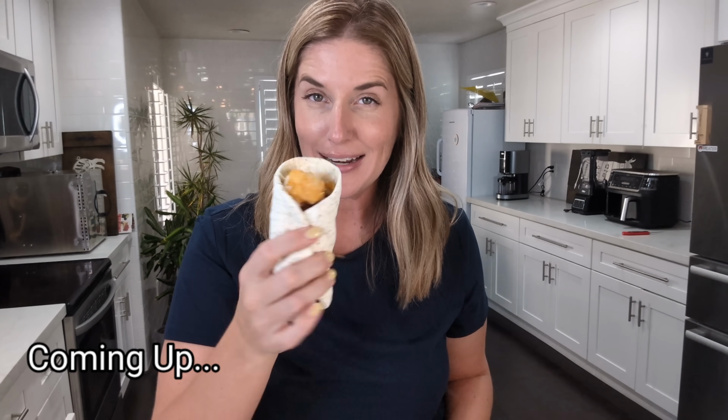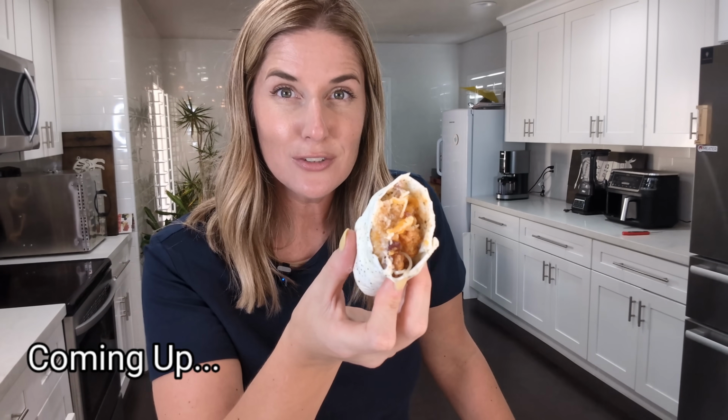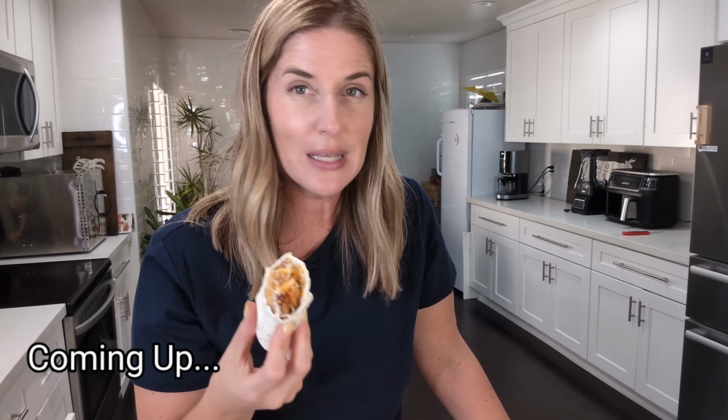Can you believe this wrap in my hand has 21 grams of protein? Look how good this looks. And it took me less than 10 minutes.